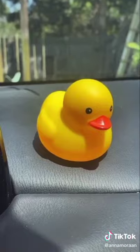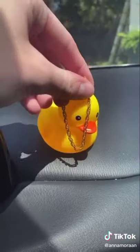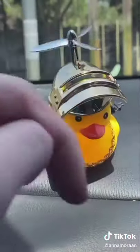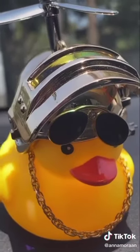No explanation for this other than I saw it on Twitter and here we are. But look how cute is this little duck that sticks to your car. And it even comes with a hat and sunglasses. My brother just loved it so much. Yeah, I need to get out of the house, but I think the duck's adorable.